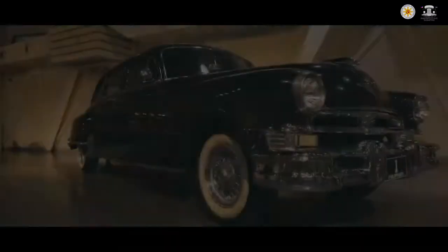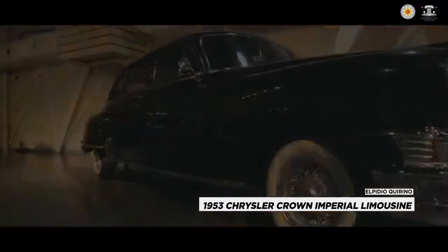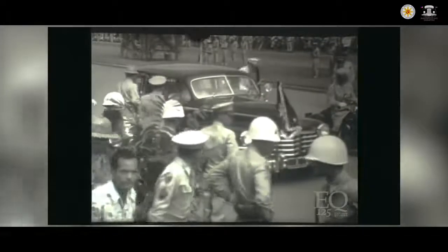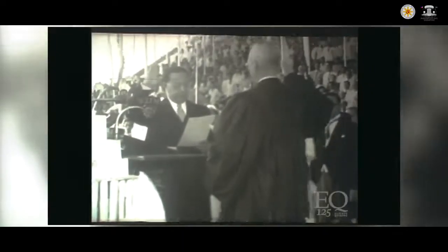Elpidio Quirino, 1953 Chrysler Crown Imperial Limousine. When President Manuel Rojas suddenly died of a heart attack on the 17th of April 1948, as vice president, Elpidio Quirino assumed the position, becoming the sixth president of the Philippines. He became president again in 1949 when he won the election.